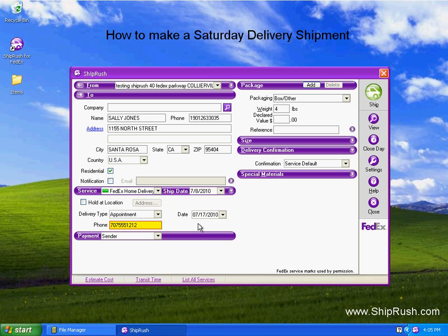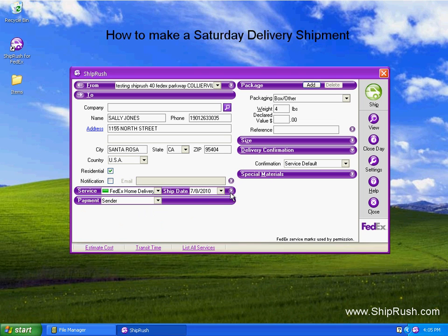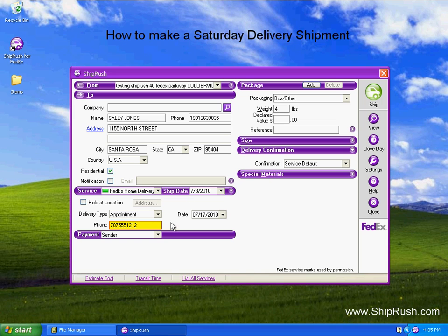If you try to process a shipment for an appointment date that's not available, ShipRush will tell you, and will tell you what dates are available, and you could choose a Saturday from the list of available dates. That's how to process a Saturday delivery shipment with ShipRush. The key is to click on the little arrow here to open the tab, and then you'll have the options to choose Saturday delivery options or appointment options if you're using FedEx home delivery.